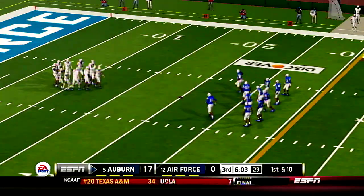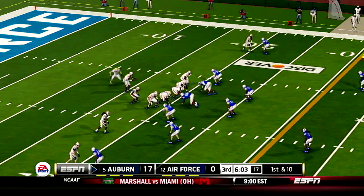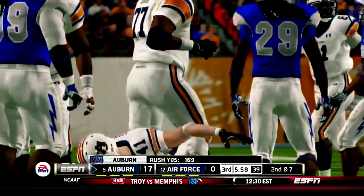And here we go with the offense ready to get things going again. That's right, baby. They don't want it. Check 59. Mike is 59. He fights forward to about the 23.